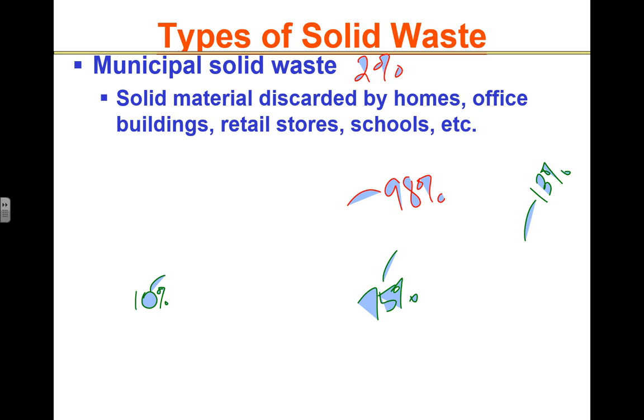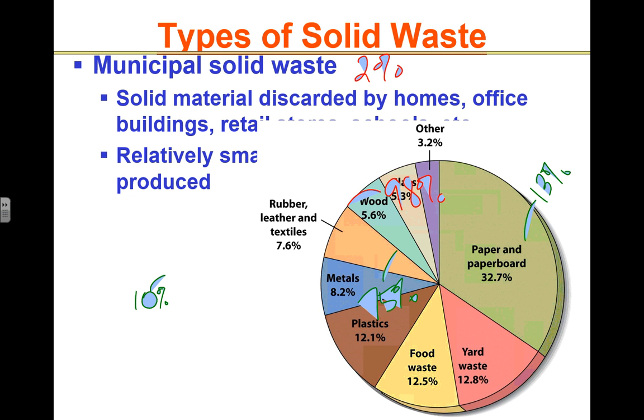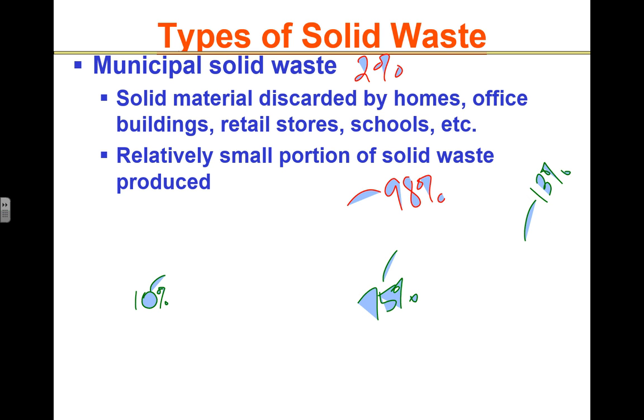You have a little 2% next to where it says municipal solid waste. This makes up only 2% of all of the solid waste that we discard. So a relatively small portion of solid waste produced. So only 2% comes from our homes, the stuff that we are throwing out. I know it's hard to see this graph here, but it gives you the percentages of municipal solid waste. So a relatively small portion of our solid waste. Non-municipal is going to make up 98%, which we're going to see in a second.